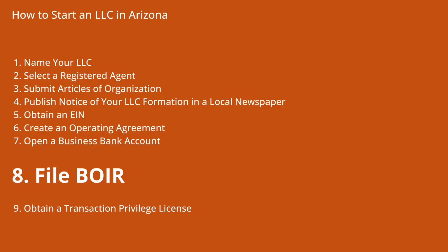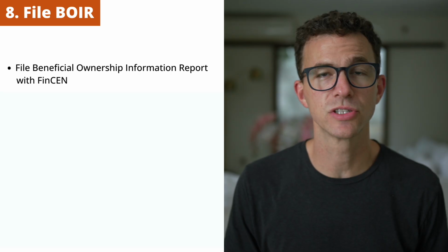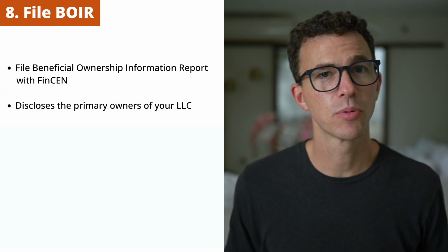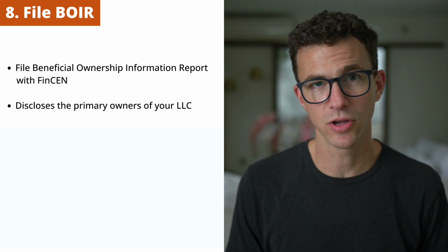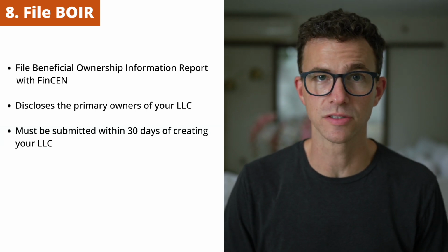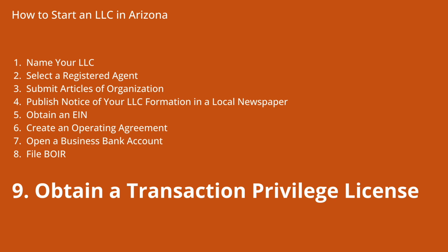Step 8, file a beneficial ownership information report with the Treasury Department's FinCEN. This is something new in 2024. This report discloses information of the primary owners of the LLC and must be submitted within 30 days of creating your LLC. Step 9, most businesses need to obtain a transaction privilege tax license.